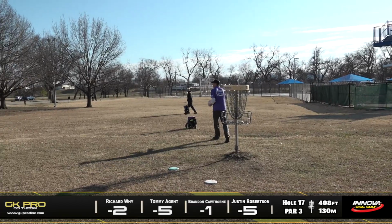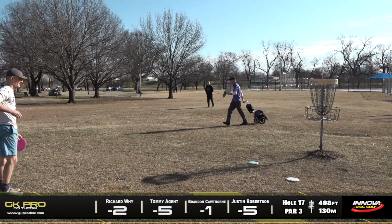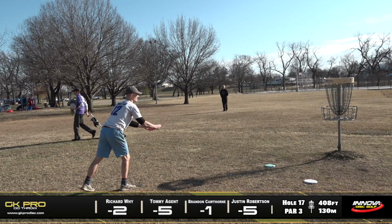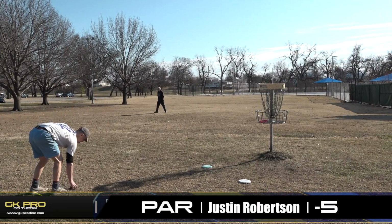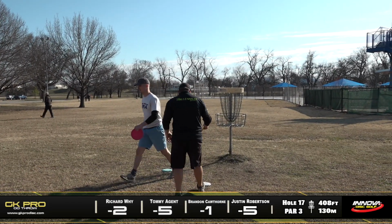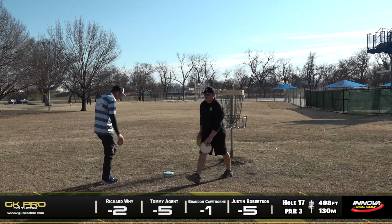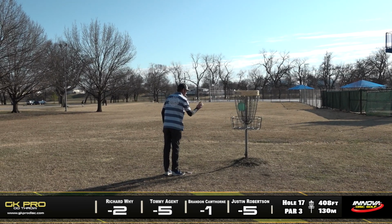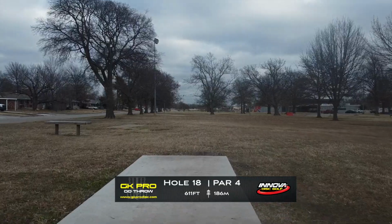Richard making the par. We got Justin for his par. Tommy saving par, and looks like Cawthorne will be doing the same. And we've got a tie going into the last hole. The most dangerous hole out there, too.